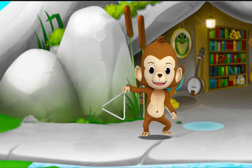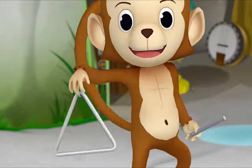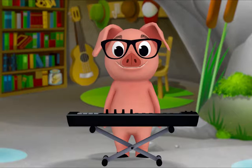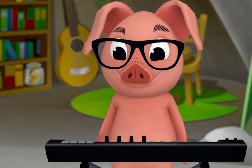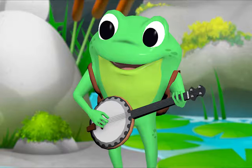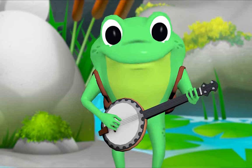Monkey has a triangle. Triangle. What letter makes the beginning sound in triangle? T! That's right. Triangle. Pig is playing a keyboard. Keyboard. What letter do you hear? K! Cool. And Mr. Frog has a banjo. Banjo. What letter do you hear? B! That's right.